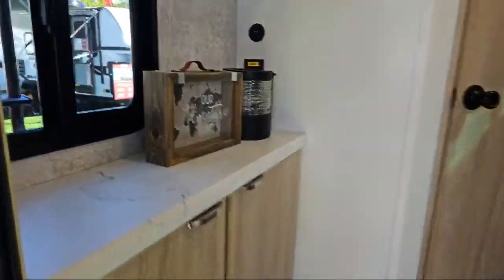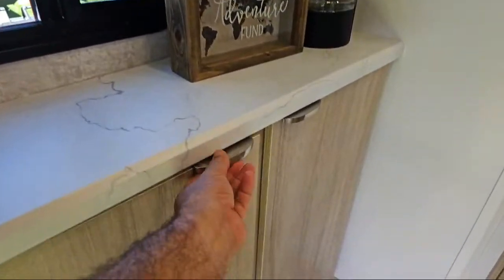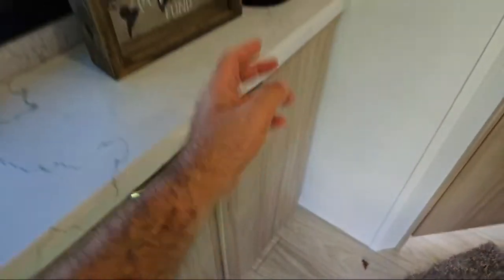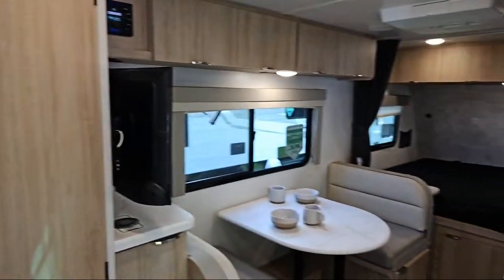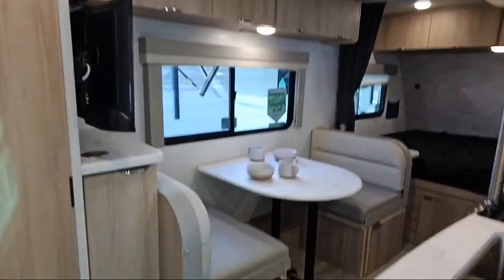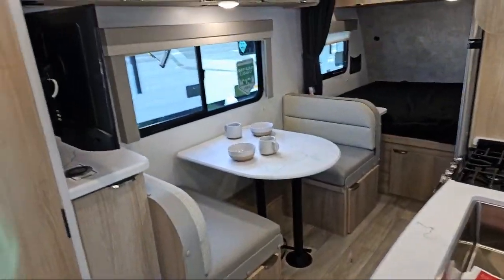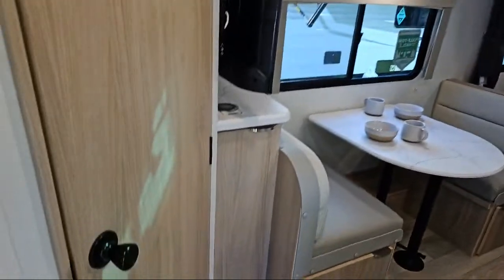In the back, you have this surface area with cabinets underneath. This would be a great space for your shoes, and cabinets up above. This is how it welcomes you. And then this is how it looks. Yep, the kitchen, the dinette, the TV. Here's your bathroom.